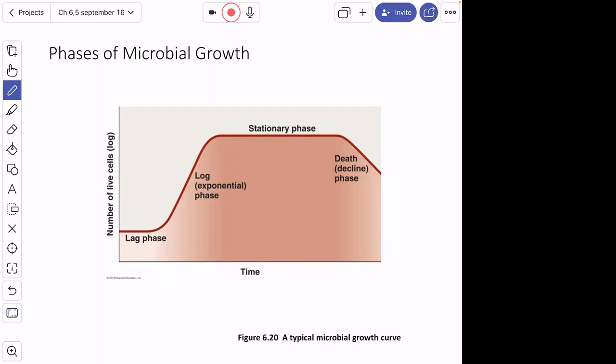Typically, here's your time 0 when you inoculate your test tube. Are they all of a sudden growing exponentially? No, we almost always see that it takes those cells a little while to acclimate to their medium, maybe start making the correct enzymes in order to metabolize the nutrients that they're given. You almost always have some kind of a lag phase where the cells are either growing very slowly or not at all. Then once they acclimate to their medium, they're going to grow exponentially and enter into a log phase.